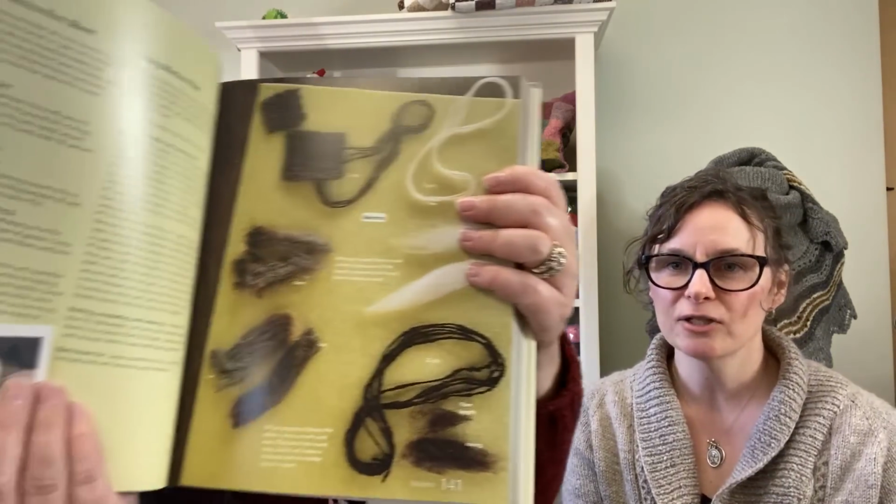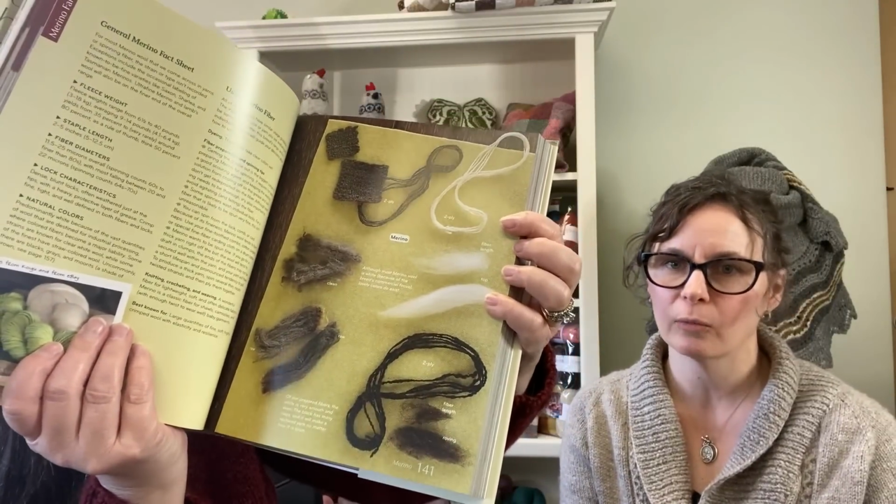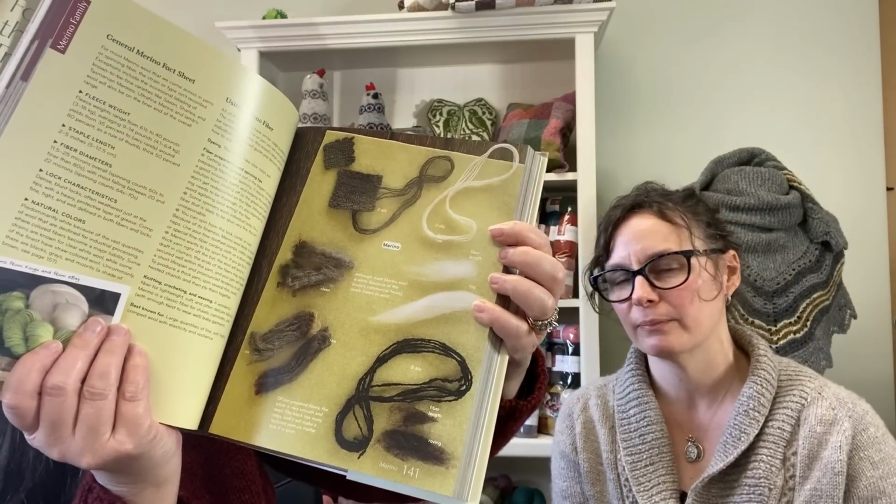Do you have this book? I do have that book. Yeah, I bought it not too long. Once we started carrying it, I purchased it. As a spinner, it's invaluable. Of course. But even as a knitter, it's very useful. Honestly, it's just interesting to flip through. It is. It's a good read.